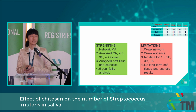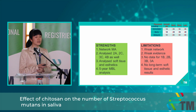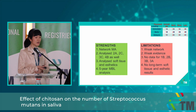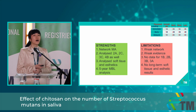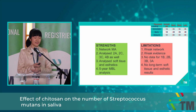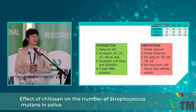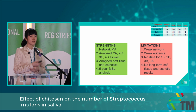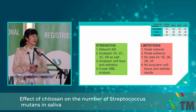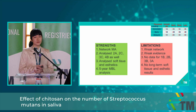Weak evidence and weak network are unfortunately our limitations, and we did not have any data to analyze several protocols, nor could we analyze any long-term soft tissue and aesthetic results. However, our strengths are that this is the one and only network meta-analysis so far in this topic, and this allowed us to analyze several protocols that the conventional method of meta-analysis cannot analyze. And we also made analysis for soft tissue and aesthetics, as well as 5-year marginal bone losses.